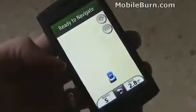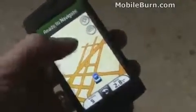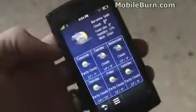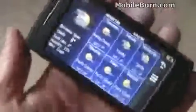You can see right here, hopefully you'll find where we are in Barcelona. There we go. We're right by the Sagrada Familia. Take a look at weather. A lot of interesting stuff. Still kind of a closed system, but feels pretty good.